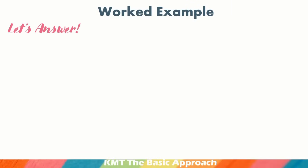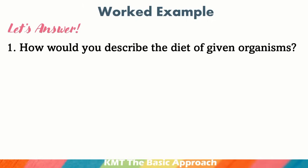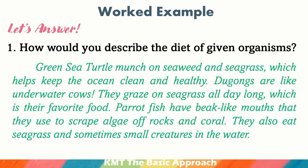Let's answer. Number 1. How would you describe the diet of given organisms? Very good! Green sea turtle munch on seaweed and seagrass, which helps keep the ocean clean and healthy. Dugongs are like underwater cows. They graze on sea grasses all day long, which is their favorite food. Parrotfish have beak-like mouths that they use to scrape algae off rocks and corals. They also eat sea grass and sometimes small creatures in the water.